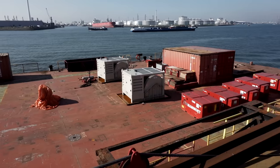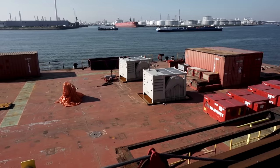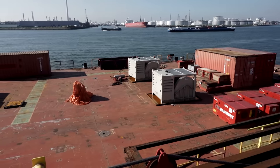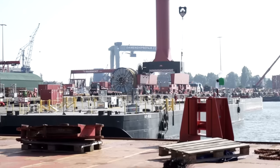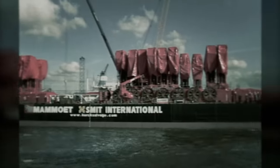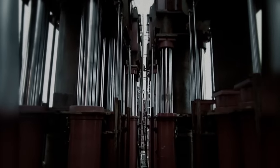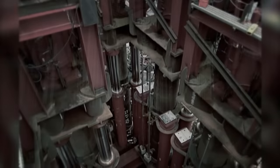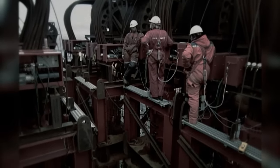Mammoth Salvage is an offshoot of the far bigger Mammoth Heavy Lift Company, based here in Schiedam, near Rotterdam, Netherlands. The company's claim to fame was the raising of the Russian nuclear submarine Kursk, which had sunk in the Arctic with a crew of 118 on board in the year 2000. Mammoth, together with another Dutch salvage giant, Smit Salvage, beat the Arctic climate to lift the Kursk submarine from the floor of the Barents Sea.